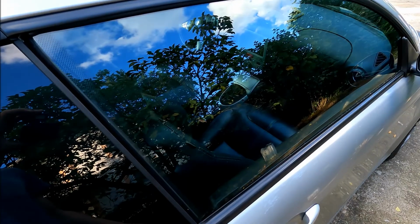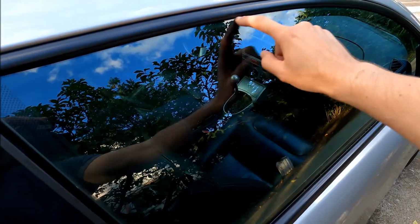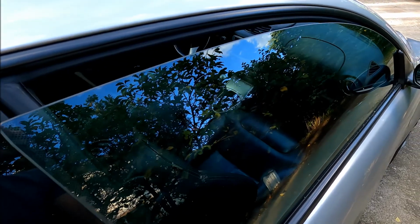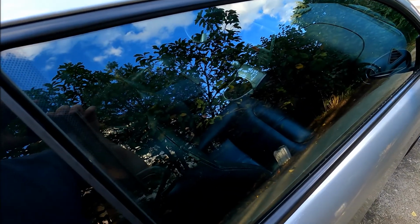Another very common issue on any GT are these windows. Check that they are closed all the way, and when you open the door that they go down maybe like half a centimeter or a centimeter, something like that. Also make sure when you close the door that they go up.